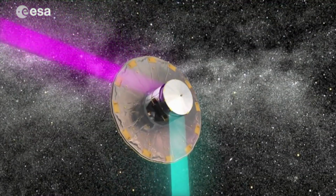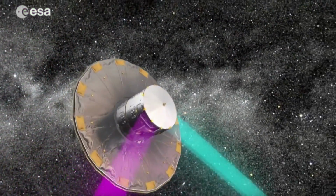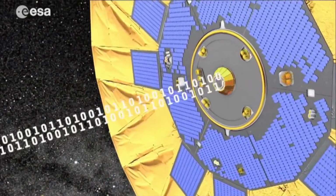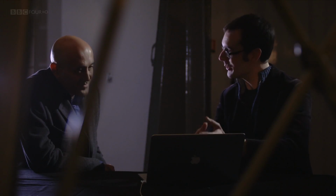But Gaia will be trying a different method. It'll allow us to look up at our galaxy and deduce the properties of dark matter from what we can actually see. It'll measure in extreme detail the effect dark matter has on the visible matter in our own galaxy. Cosmologist Dr. Andrew Ponson simulates what this might look like.